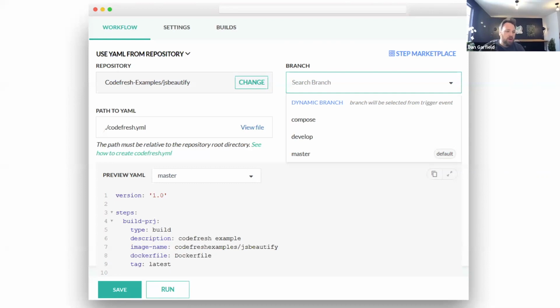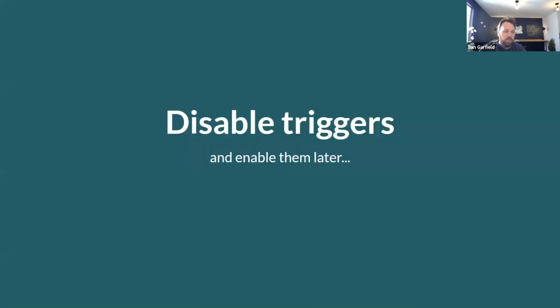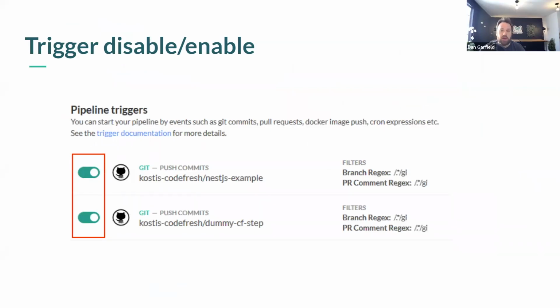So another feature that's related to this and really the pipeline creation process is the ability to disable triggers. Previously in Codefresh, we found that people wanted to be able to basically pause a trigger while they were working on changes. They maybe wanted to rebuild the pipeline, and they didn't want those triggers to be running all the time. And previously, the way that they could deal with that was to basically delete the trigger or be really fast with their cancel command in the pipeline view.